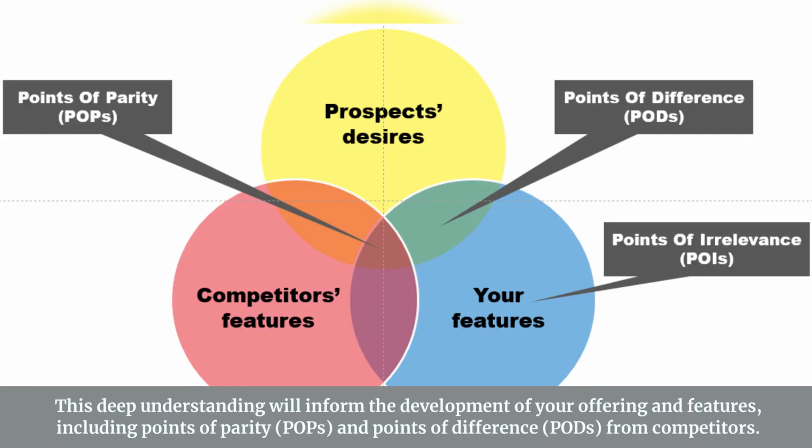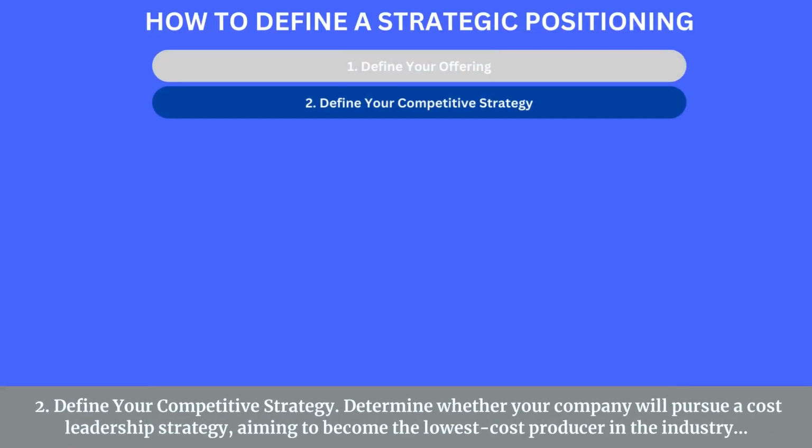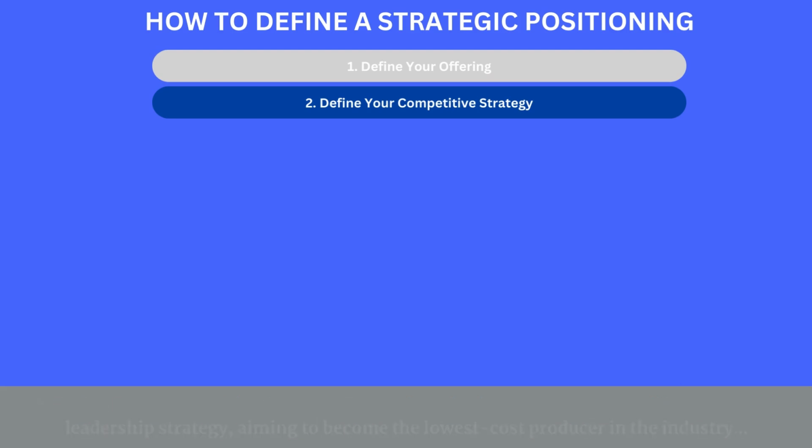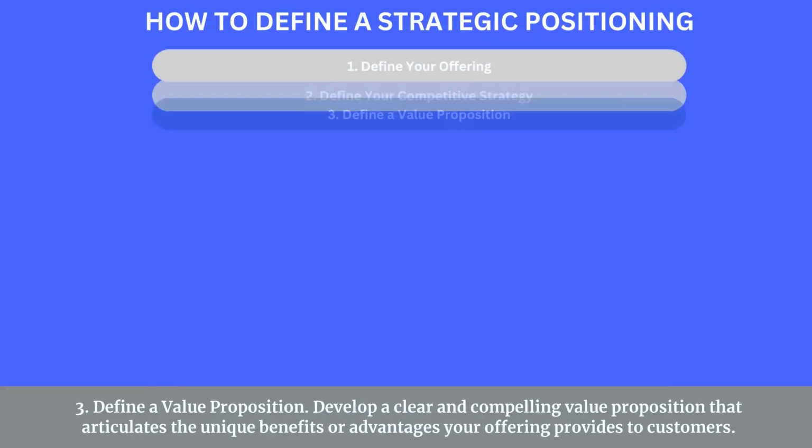This deep understanding will inform the development of your offering and features, including points of parity, POPs, and points of difference, PODs, from competitors. 2. Define your competitive strategy. Determine whether your company will pursue a cost leadership strategy, aiming to become the lowest cost producer in the industry, or a differentiation strategy, seeking to offer unique features or benefits that set your product or service apart from competitors.